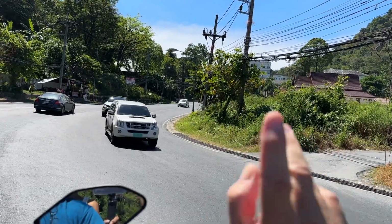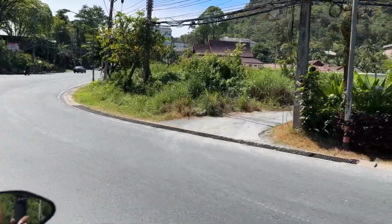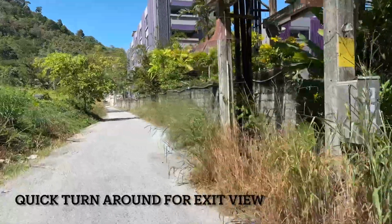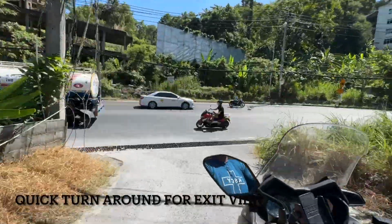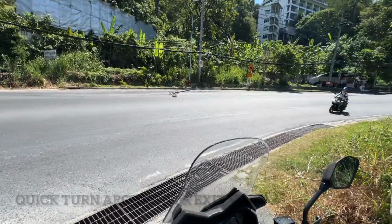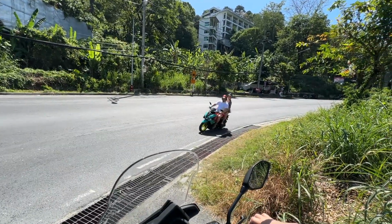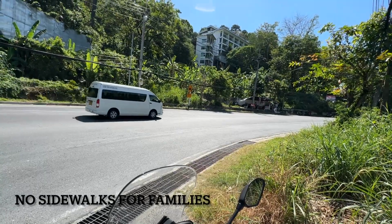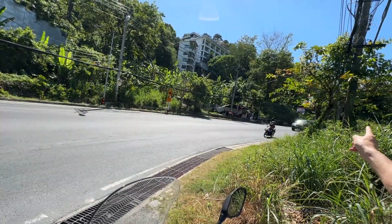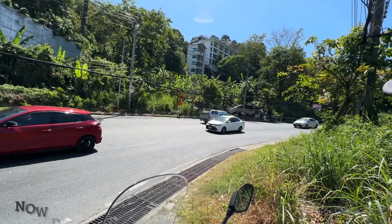Give an extra hand signal if you can do it, or someone behind you will run into you. Okay. So, try to make a right turn here. It's really dangerous. The second road up above, it's better to go to Patong up the road. You have to be extremely careful pulling out and pulling in.